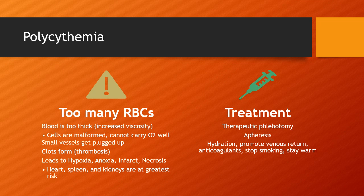Hydration is really critical to decrease that viscosity. You want to promote venous return to decrease thromboses. Use anticoagulants. Stop smoking because that causes vasoconstriction. And then stay warm because being cold causes vasoconstriction as well.